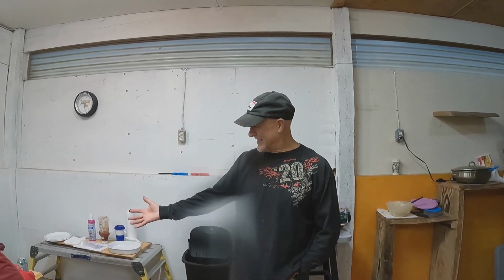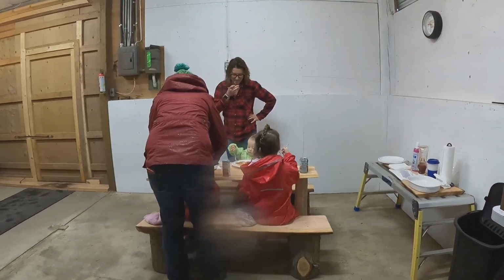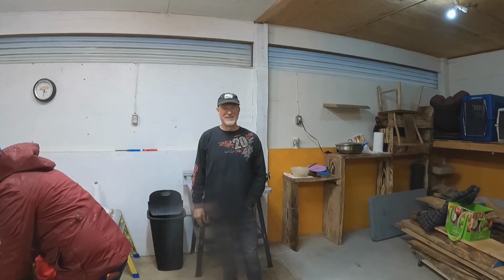So this is what happens when we get to cut our own wood. This is that little table we put together yesterday, and just random stuff that was lying around. And this is what it's all about. So, that's it. I hope that you got as much joy out of this as I did making it.